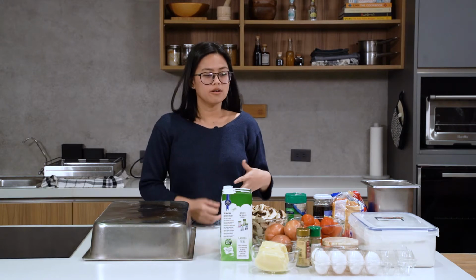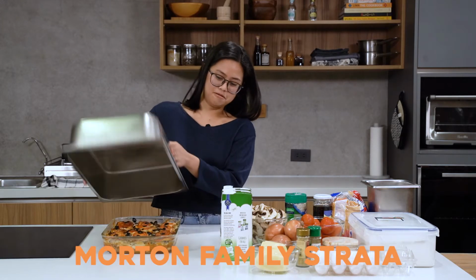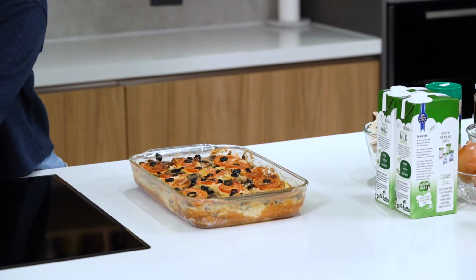But basically, we challenge our chef Kimmy to guess what dish we're trying to make her make based on just the ingredients. Today, she's making Morton Family Strata from the movie The Family Stone. Ta-da! The Family Stone is about this girl named Meredith who visits the family of her boyfriend Everett, and they don't really like her.